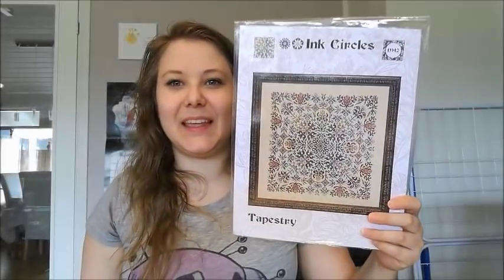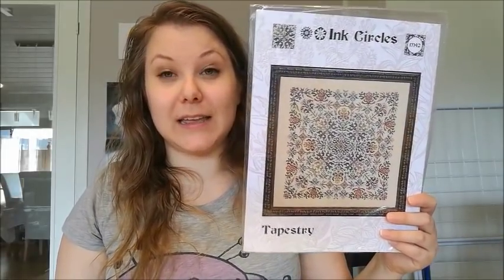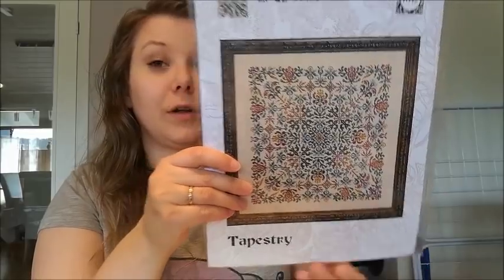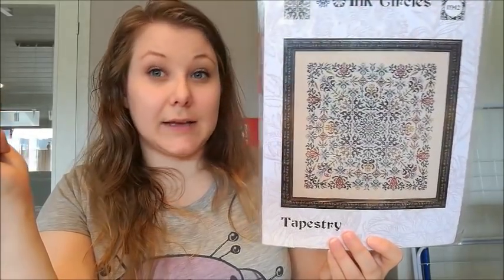So Tapestry by Ink Circles is the next one. It was started the 29th of June 2018. I started it together with Stitching Mommy, and we had converted the floss into Victorian Motto sampler floss, some from I had in my stash and some from the Eliza Balcock cell.